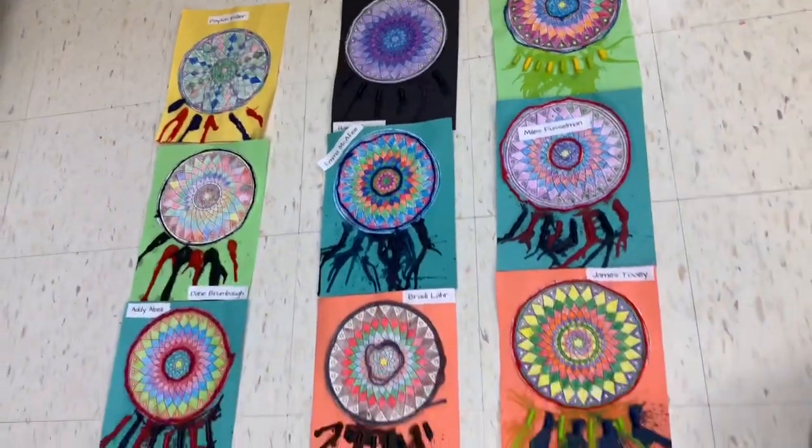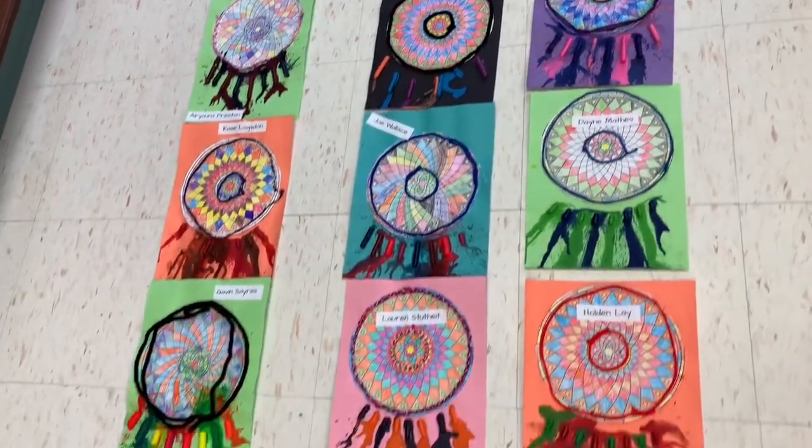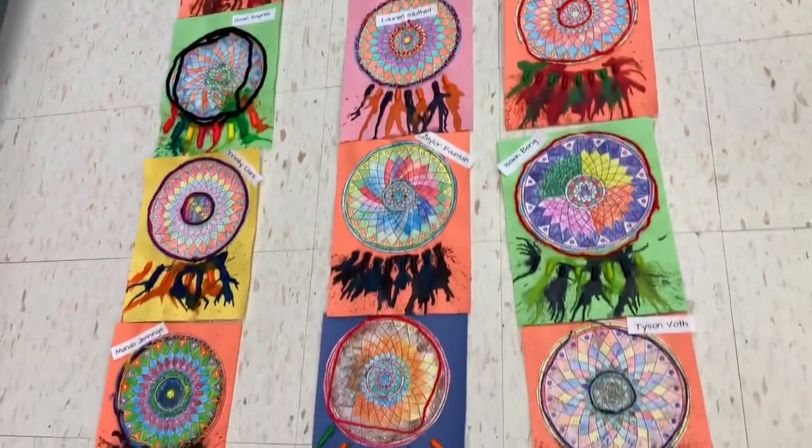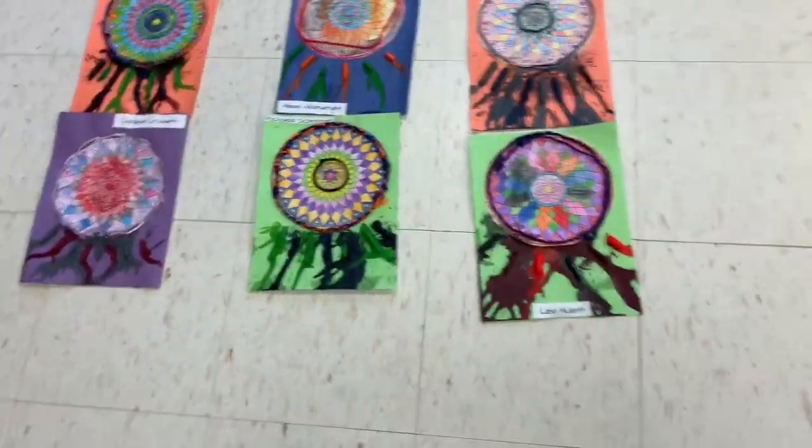Sixth graders made dream catchers and then got to melt some crayons for the bottom. I know they had a great time with the hair dryer and hot glue gun and crayons for this project.